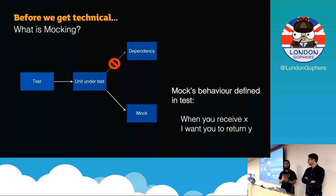Just before we go a bit technical, I'm sure you know what mocking is, but just to get everyone on the same page, when we do unit testing, we just want to test one piece of code, a unit, but that could have dependencies on other parts of the system. So just to drive a certain behavior out of a test, you want to replace the real dependencies with test doubles or mocks. So you tell the mock, do this when you're asked to do this.